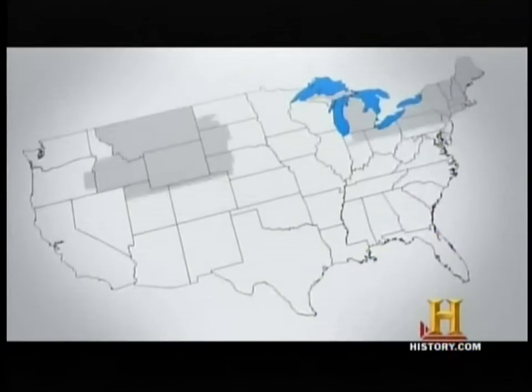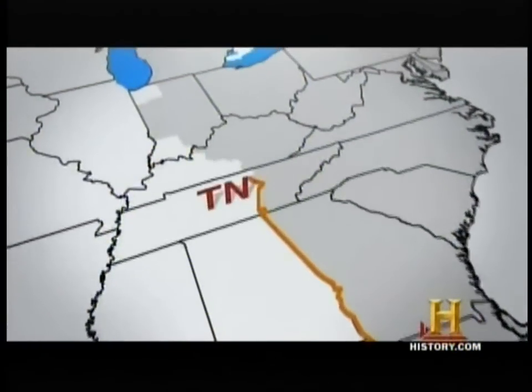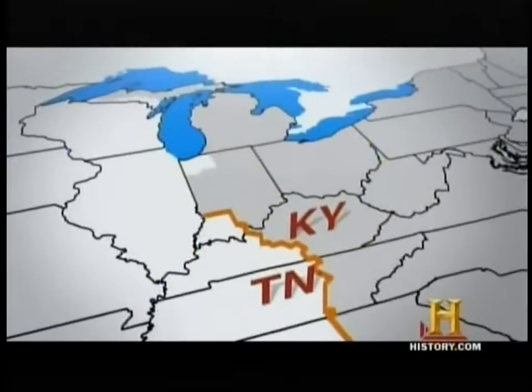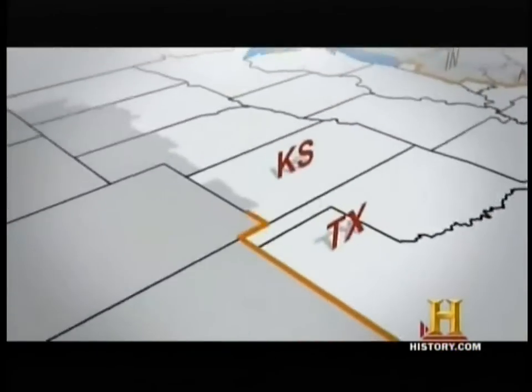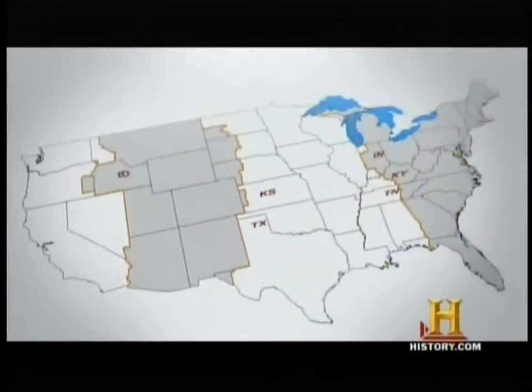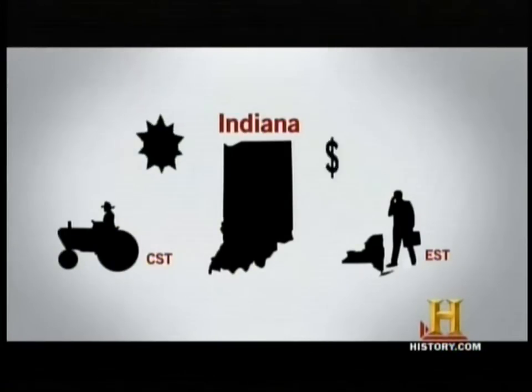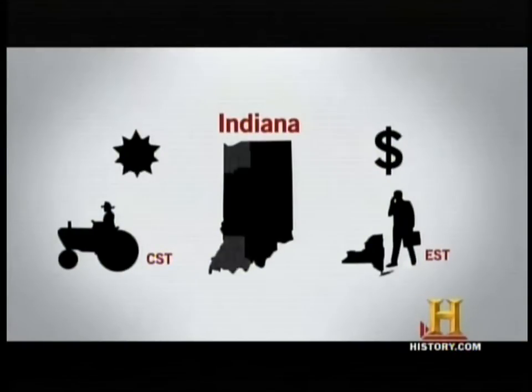Like our states, time zones have their own quirky boundaries. The Eastern Central Timeline cuts straight through Tennessee and Kentucky, and then it meanders in and out of Indiana. The Mountain Time Zone claims small pockets of Texas and Kansas, and strangely cuts east-west across Idaho. Why the wiggle room? Economics. In Indiana, business owners prefer East Coast time to sync themselves with New York. But farmers in western Indiana care less about Wall Street and more about the sun. So 18 counties joined the Central Time Zone, which more closely follows the sun's path.